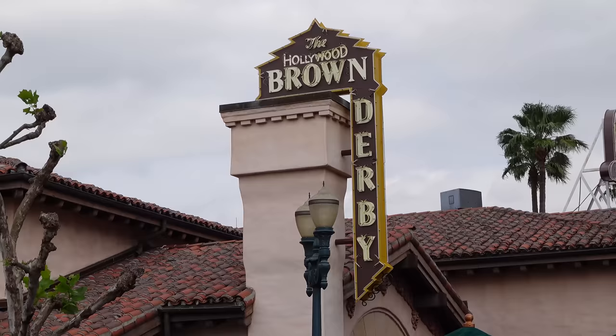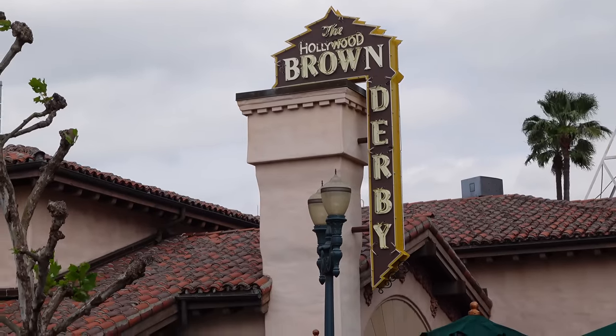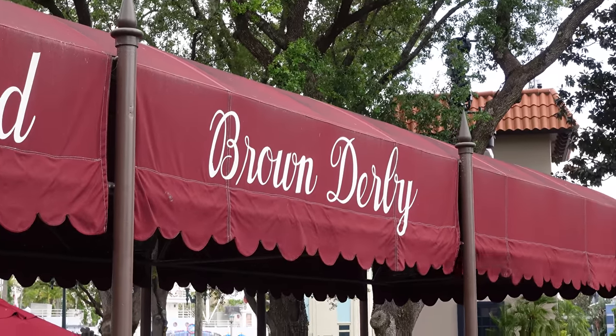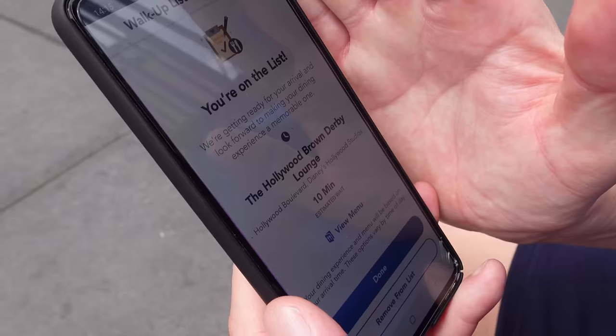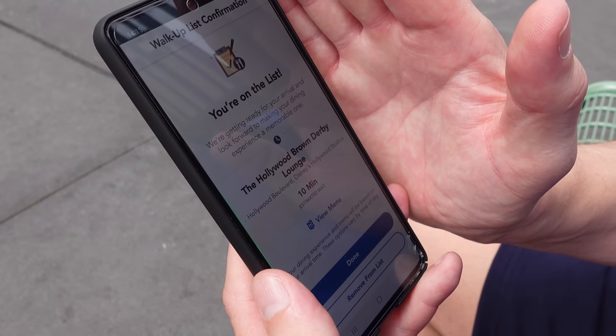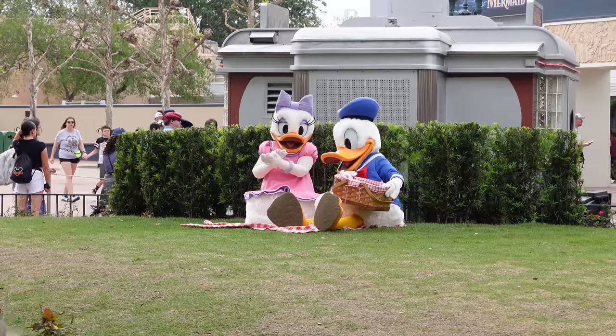Right, so even though we said we're not doing loads of food today, this is like 3 minutes since the last update, we did want to try the Brown Derby Lounge. We've never tried it before. We were walking past it earlier saying, never tried that before. It's like cocktails and wine and snacks. There's a 10-minute wait for the lounge and 10-minute wait for the restaurant. I'm just about to join the walk-up now, so we'll show you when we get in there. There we go, we're on the list. 10 minutes. By the time we walk there, we'll be done.